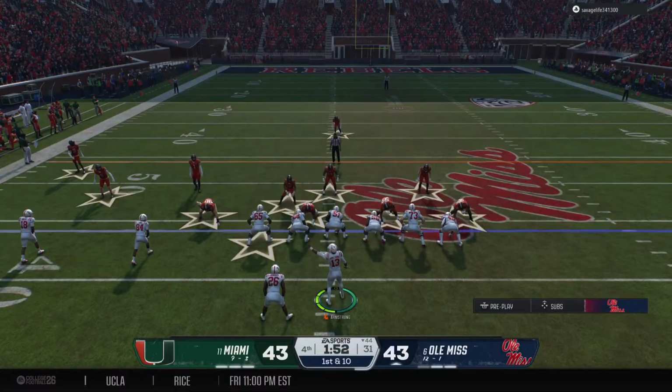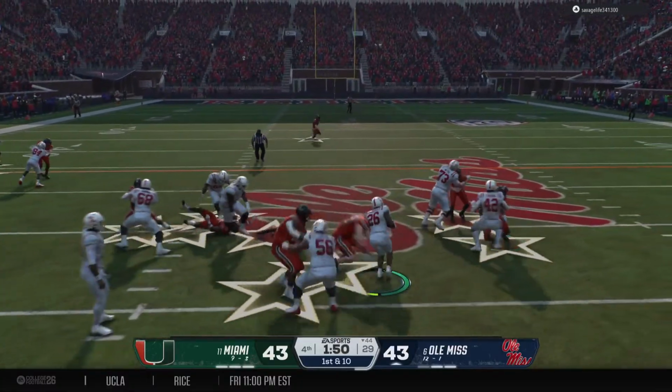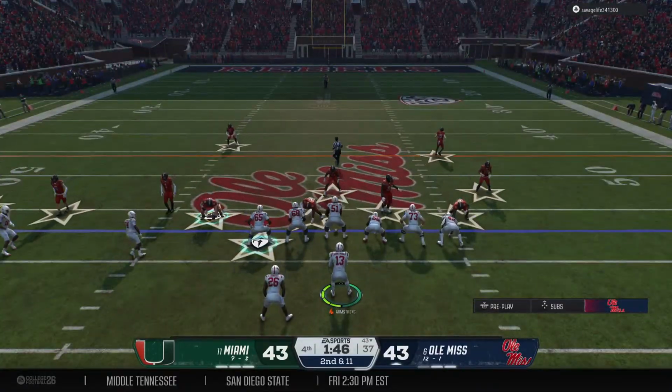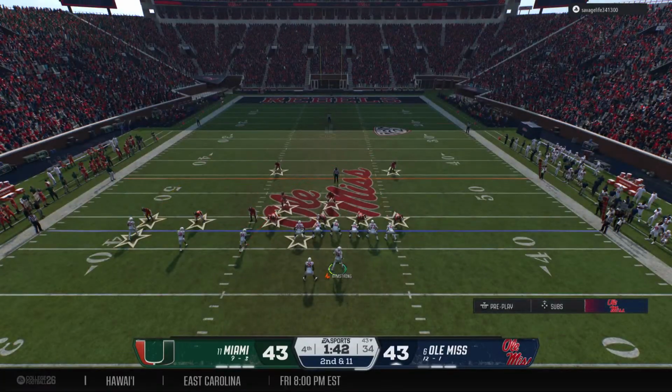What a day. Offense will keep it on the ground here. Slams right into a wall. They've got him for a loss. They'll crank up the tempo here with the clock ticking down. 2nd down.